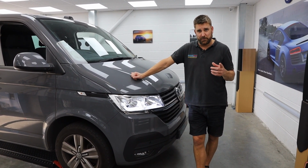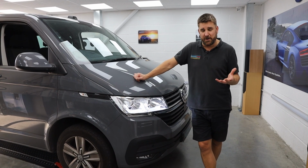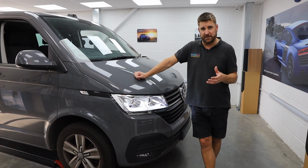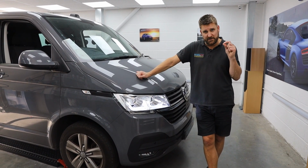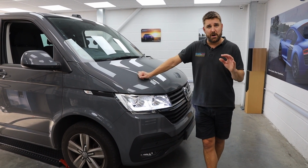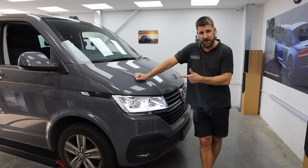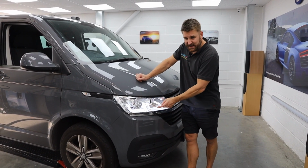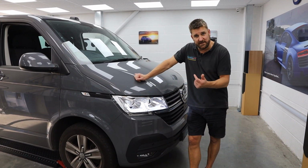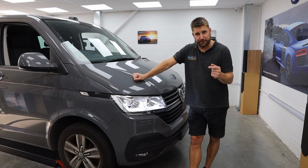But if you've got a T6.1 and you're fed up with the stupid candles that Volkswagen have supplied you to drive with at night, which are not brilliant, and it's the same with the T6s, we've done loads and loads of upgrades for these, get in touch with us. The website is www.advanced-incar.co.uk. Chuck us a contact form, I'll ask you some details and we can get you booked in for these fab T6.1 aftermarket lights. As I said earlier, LED DRLs, daytime running lights. You've got your indicators, you've got two projector lamps for your dipped and your main beam. They're both LED, so at night this is going to be awesome.